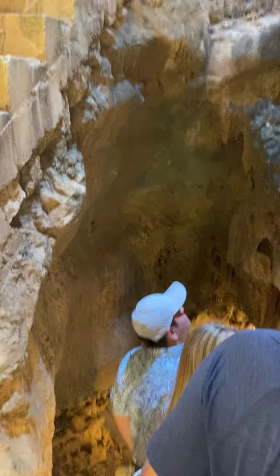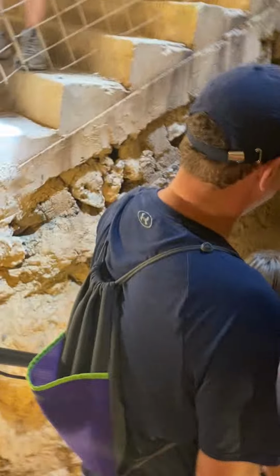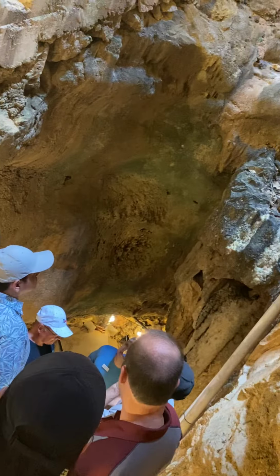We're in the cave with no name in San Antonio. Alright folks, so if you can't see me, hopefully you can hear me. Can everyone hear me? Yeah! Alright, that's what I like to hear. Y'all keep coming down those stairs here.